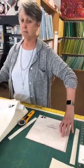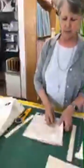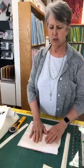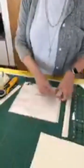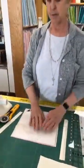I don't usually use a pin, but with this I do, because this piece of paper is slippery, and it's easy for it to shift a little bit when you're first starting. And with the 10-inch square, you don't have a lot of margin on the outsides. So you can see that it's close to the edge of my fabric, so I don't want it to shift even a little bit, because I would hate to run out of fabric on that side.